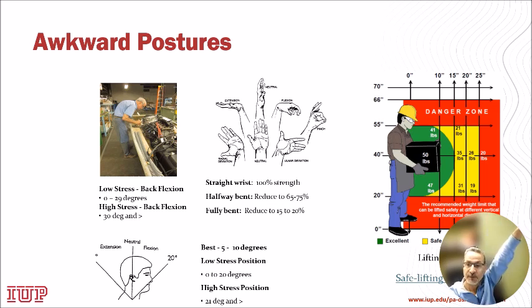And that's when people are doing things like drilling above the head, above the shoulder, we get fatigued faster because we're in an awkward posture and our hand is extended. That means there's a lot of moment on our body, in our wrist, in our muscles.